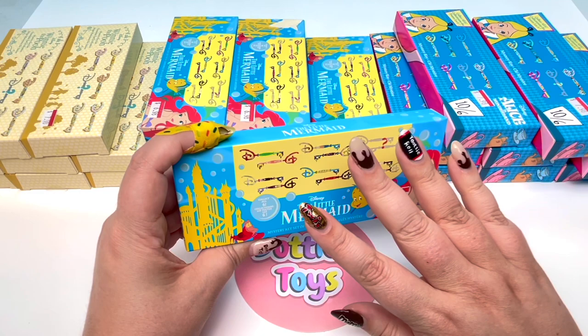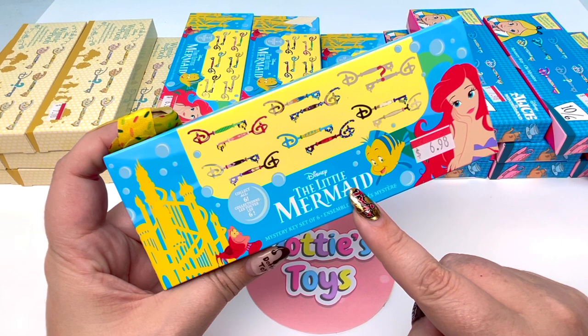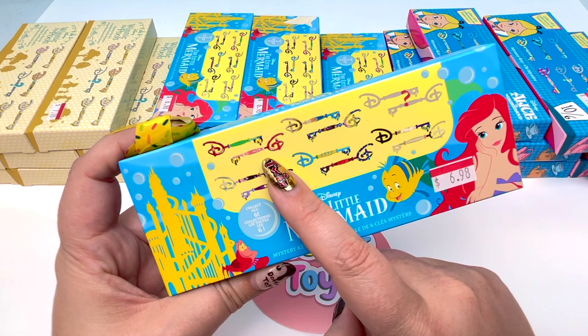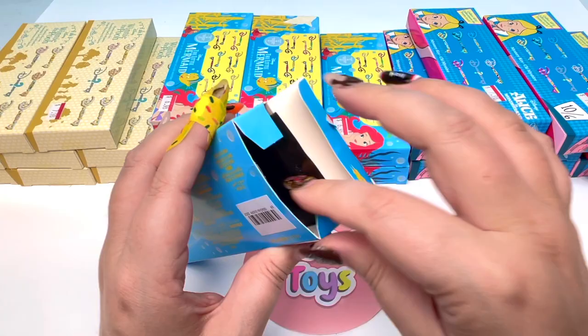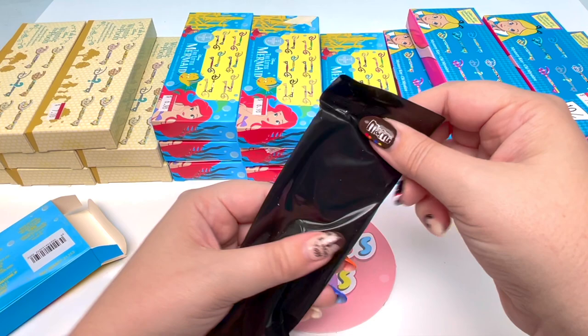So here's our little collector's guide for our Little Mermaid keys. So these are a little bit tiny, so I hope I get this right. So looks like we got Ariel. Looks like we have King Triton. Looks like we got Prince Eric, Sebastian, Flounder, Ursula, and of course we have to find that Chase. Here's number one. Now, especially with The Little Mermaid, since it is my favorite movie, I am hoping that we are gonna find all of these keys. And as I said earlier, I wonder what that Chase is going to be.